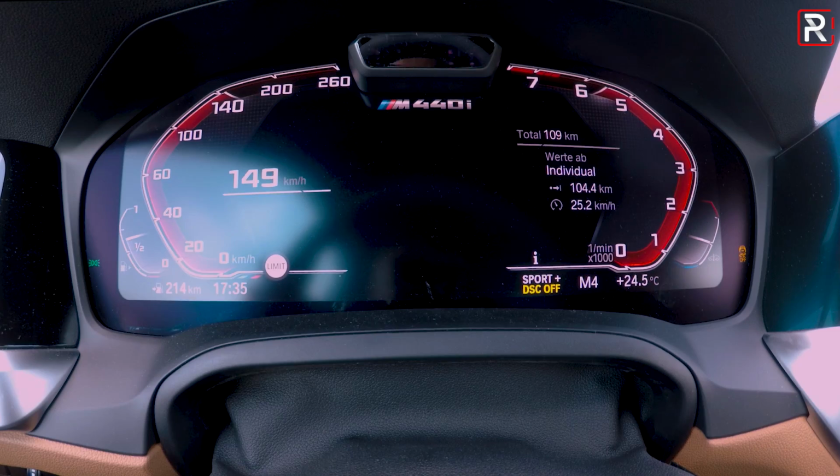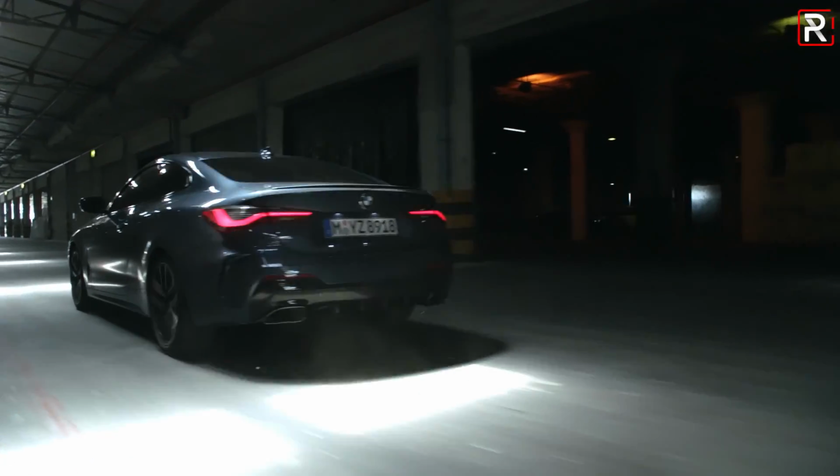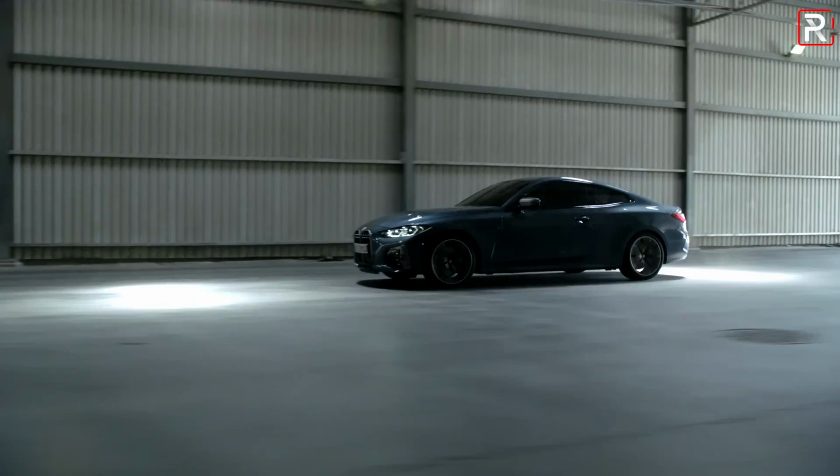And as you guys know, BMW is very conservative with their numbers. I've seen an M340i do that dash in about 3.8 seconds. So it should be much quicker than BMW's actual estimates, because they even say the top speed is only 155 for the M440i models. Just like the 430i, this only gets paired to an 8-speed automatic transmission, and their xDrive all-wheel drive system will be standard for now. A rear drive model will be coming at a later date.